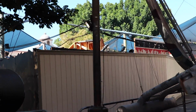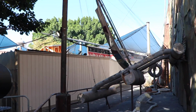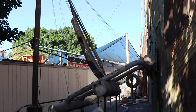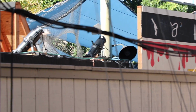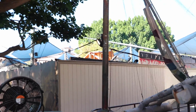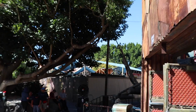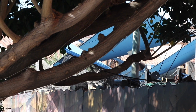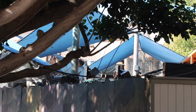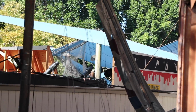I don't know too many details of what this is going to be, but I know the last time there was a House of 1,000 Corpses, it was in 3D. It was quite crazy, the 3D action that they had, a lot of UV lighting. My guess is a lot of this maze is already done. I see a lot of lights and work. I had to step back a little bit just to get a better view at everything. Can't wait to do this maze.